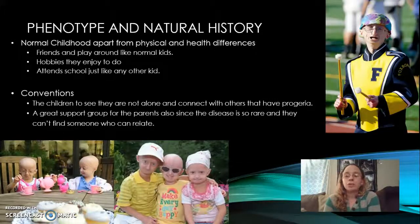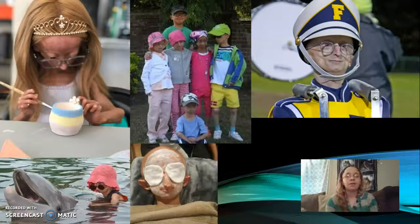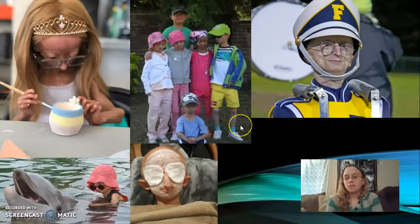There's actually conventions for progeria. There's only 9 cases in the United States, so it's really good for them to have conventions to go to, so they can see that they're different, but they're not isolated to just being themselves. They can go and see other children with the same disease and know they're not alone. This helps the parents too, because then the parents have the support system that they need for raising a child with progeria. You can also see in this slide some more pictures of some hobbies that they like to do, and a group of friends up here taken at one of the conventions.